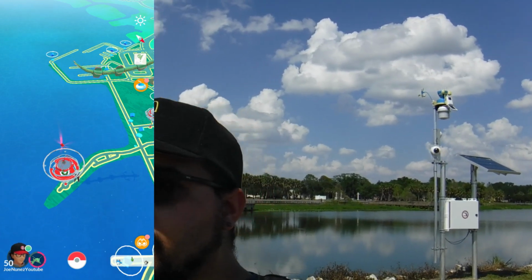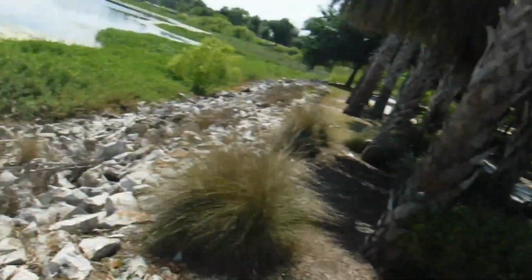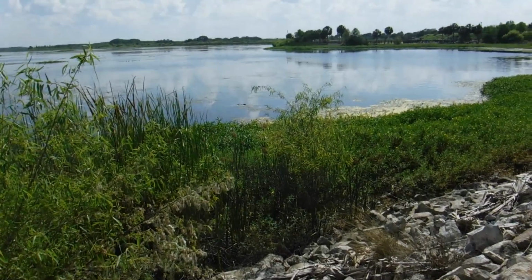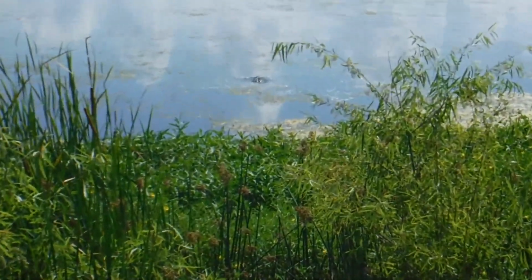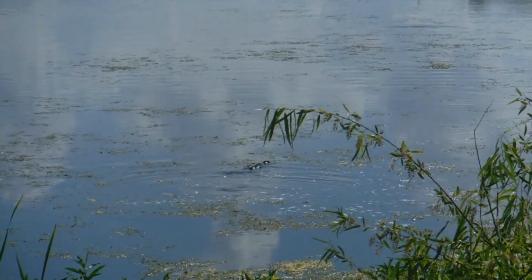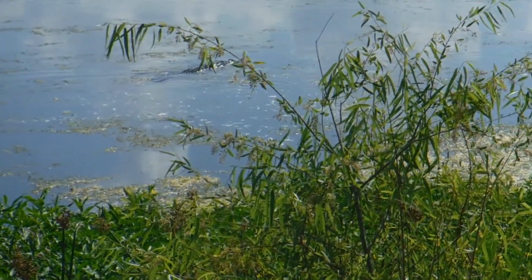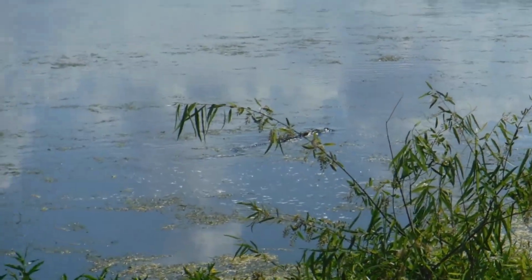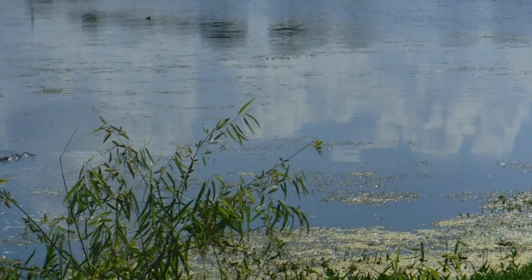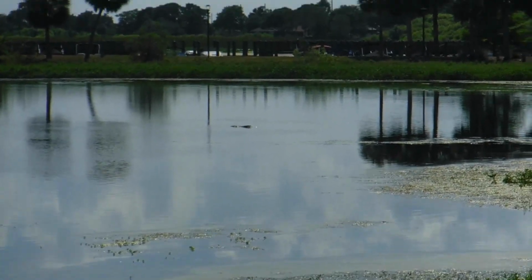Holy shnikes. I don't think that's a fish. That's not a fish. Yo! Oh my god. That is an alligator. Oh my god. I was like, yeah, that's a big fish, all right. That's an alligator. Yo, that thing is massive.